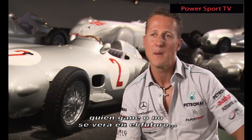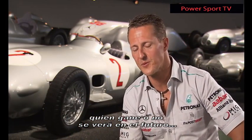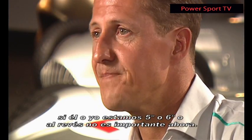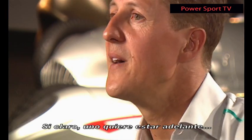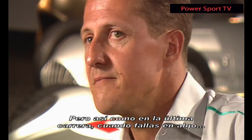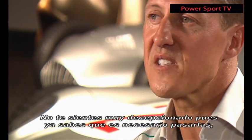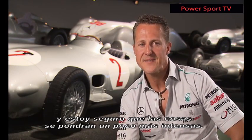Who then will make the better races or not, that will show up in future. You know, now we're not really fighting for podiums or wins, and whether I'm fifth or he is fifth and I'm sixth and so on, that's less important. Yes, you want to be in front, but like the last race when you have a failure, you don't really feel too disappointed, because you know that a lot of things are necessary in order to get where we want to go. And then when we finally will be at the front, I'm pretty sure that things will become even more intense.